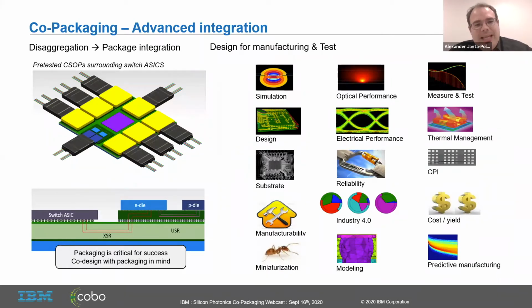But when you think about advanced integration and co-packaging, you have a lot of things to consider. You really need to have a design for manufacturing and also a design for test, because having design-specific tests and built-in self-tests is very important. So you have many aspects to consider, and of course you're going to do a lot of simulation and measurement. But one thing I want to emphasize is that we have predictive manufacturing. We do modeling. We have this Industry 4.0 where we monitor everything on the line to be able to do some data mining. So it's really at the leading point in advanced manufacturing.